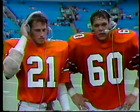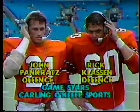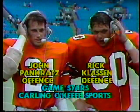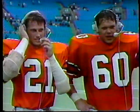Carling O'Keefe offensive and defensive game stars are now standing by down at field level. John Pankratz and Rick Klassen, congratulations, John. An impressive performance catching that ball this afternoon. You have to be pleased. Thank you very much. I'm having a tough time hearing you down here. Yes, I understand. We have a tough time up here hearing each other because of the noise.